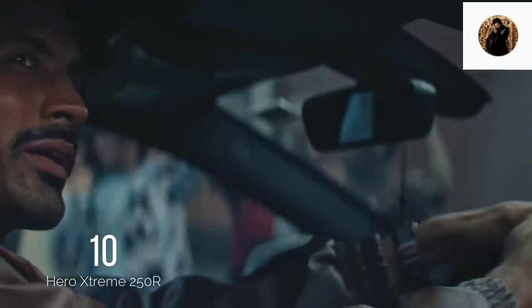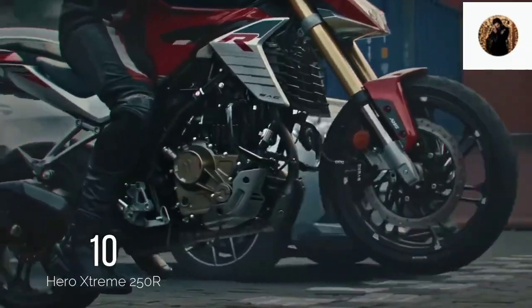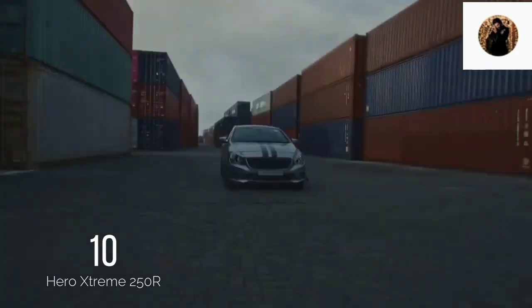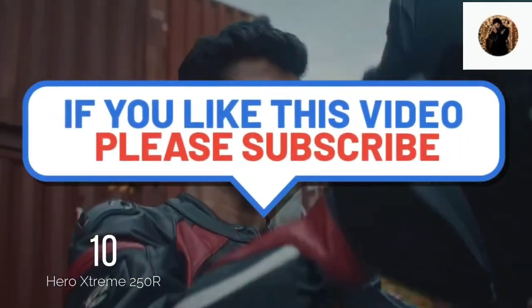The Hero Extreme 250R is Hero's statement to the world that they can build highly competitive, high-performance machinery. It features a heavily sculpted, muscular fuel tank, a massive 43mm upside-down front fork setup, and a lap timer built directly into the digital dashboard. With almost 30 horsepower on tap, it pulls fiercely and can comfortably trade blows with the KTM Duke in a straight line.